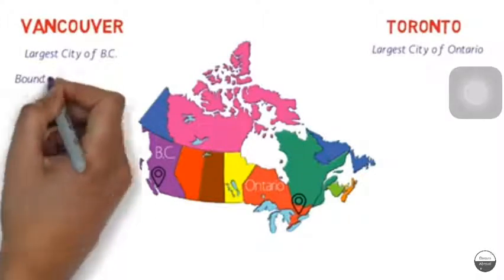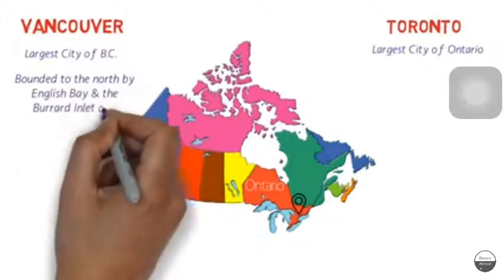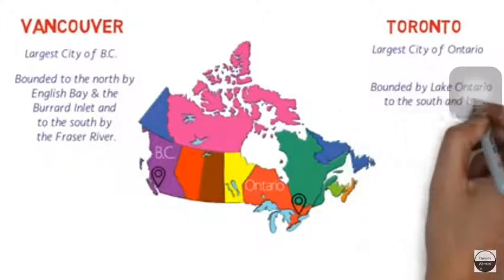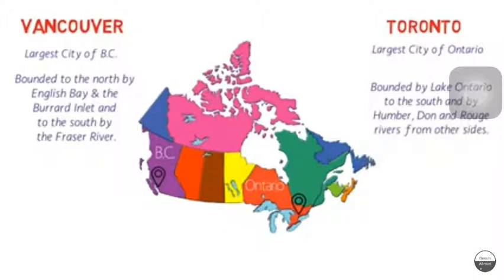Now, Vancouver is bounded to the north by English Bay and the Burrard Inlet, and to the south by the Fraser River, while Toronto is bounded by Lake Ontario to the south and by Humber, Don, and Rouge rivers from the other sides. Please don't get mistaken by the term lake. Lake Ontario is really huge.